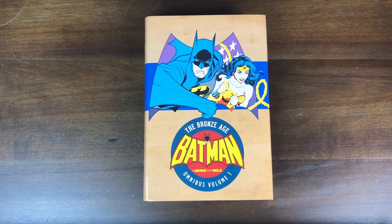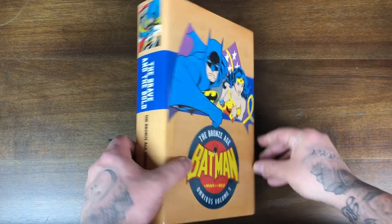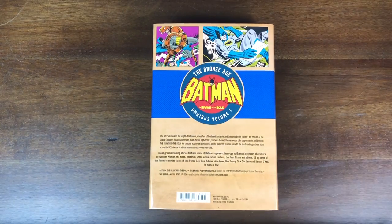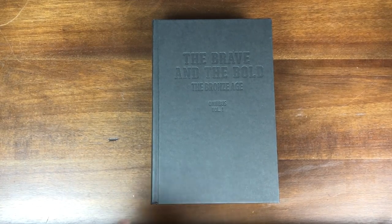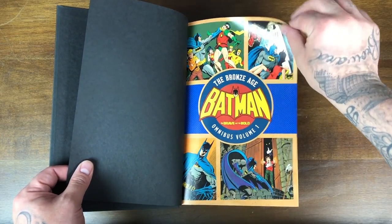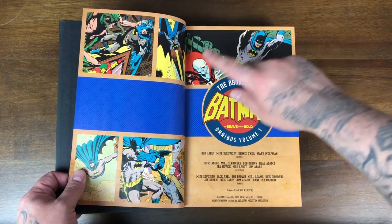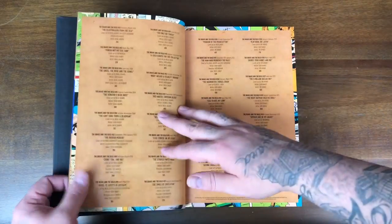All right, into the Bronze Age with Brave and the Bold Volume 1. Really like that artwork here. Here goes the bat. What do you know? All black cover. All right, here we're getting into some darker Batman. Look at that cape and cowl. It's got to be Neal Adams stuff. Yeah, here goes Neal Adams. I didn't want to speculate. Here goes Deadman. Great looking artwork, though.